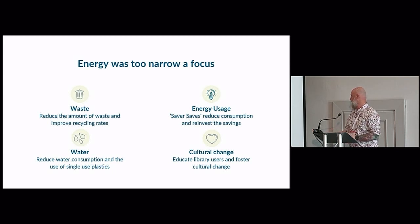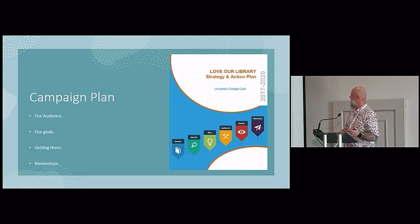And then the other thing we wanted to change was the culture, because the students are the ones using our building predominantly, and without changing their attitudes and our own attitudes, then nothing was ever going to change. So introducing cultural change, which is probably the most difficult bit, and that was very much about educating library users, or pestering them is another way of putting it sometimes.